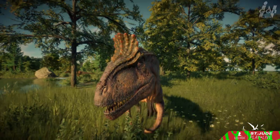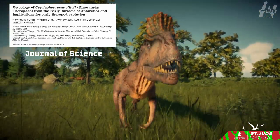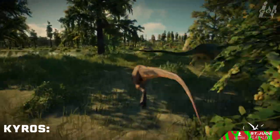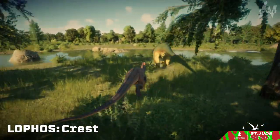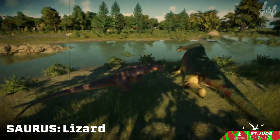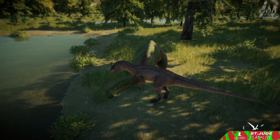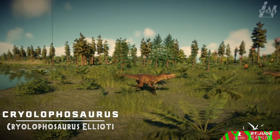It was formally named and described by Dr. Hammer in the Journal of Science as Cryolophosaurus ellioti. The name Cryolophosaurus is derived from the Greek words kryos, meaning cold or frozen, lophos, meaning crest, and sauros, meaning lizard. Therefore, it translates to cold-crested lizard. The specific name ellioti was added as a tribute to David Elliot, the chief mountaineer of the expedition that first discovered the Cryolophosaurus fossil.